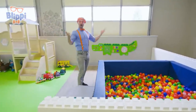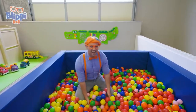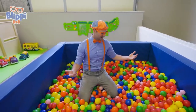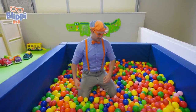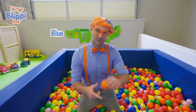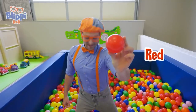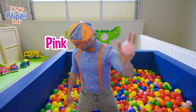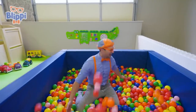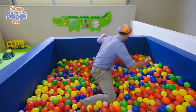Whoa, cool, a ball pit. I love ball pits. Yeah, this is awesome. There's so many colorful balls in here. Shall we list all the colors? Okay, we have blue, orange, yellow, red, pink, and green. Whoa! Yeah! Woohoo! Oh, I love ball pits.